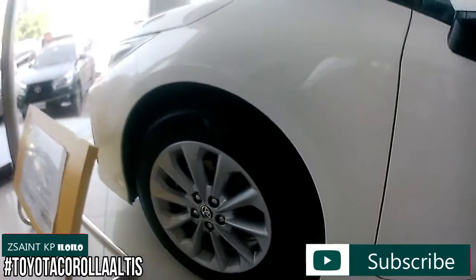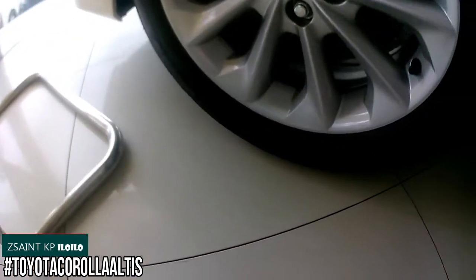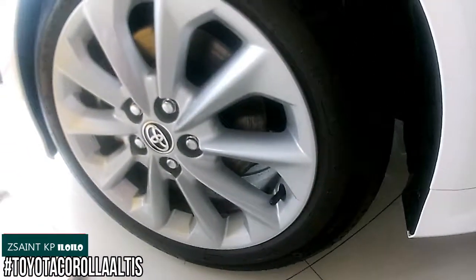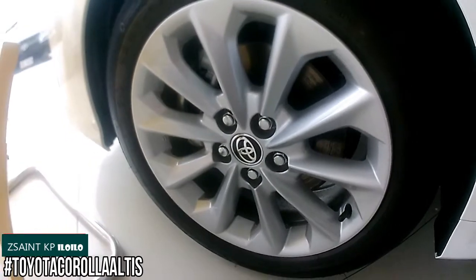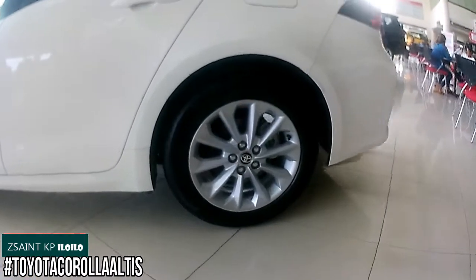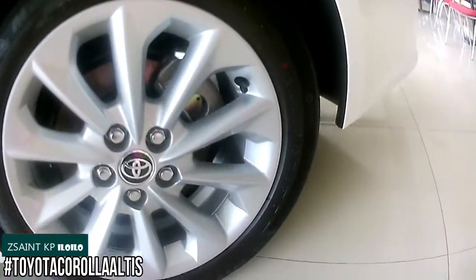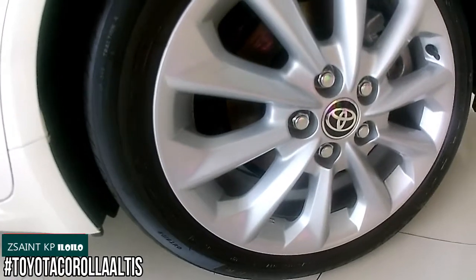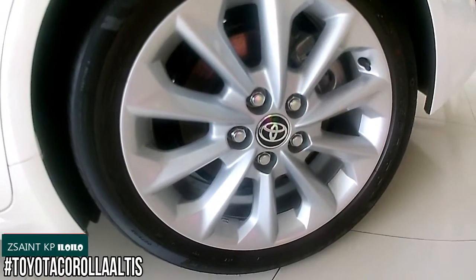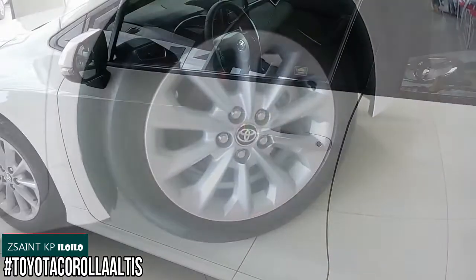The 2020 Corolla Altis G gets a set of 16-inch multi-spoke aluminum alloy rims covered in 205/55 R16 tires. Brakes consist of ventilated discs in front and solid discs out back. McPherson struts and a double wishbone setup are the suspension components, functional for both front and rear. Both suspensions have stabilizer bars.